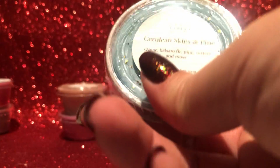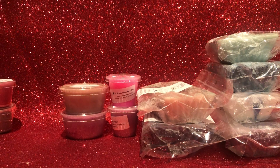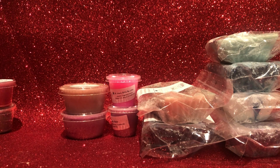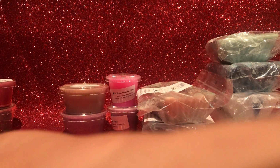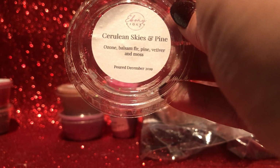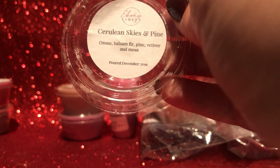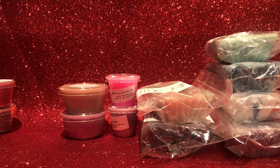Then I have Cerulean Skies and Pine. So ozone, balsam fir, pine, vetiver, and moss. I can't remember, I know it was quite clear on her site what her blends are versus her single oils, but I think most of these might actually be single oils. She's got some really interesting single oils, like ones I haven't seen in many places. So this is nice. I mean, I love vetiver. It's definitely a balsam fir and pine and quite fresh. But no, that's a really nice scent. I will enjoy that.